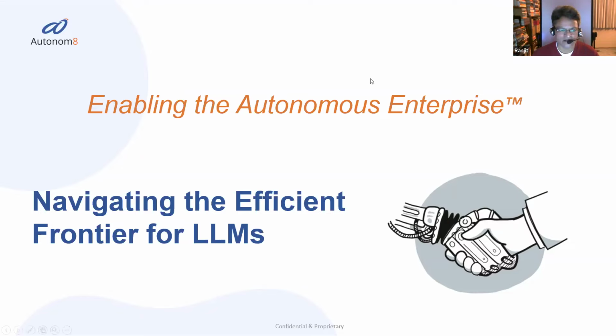So let me get started by giving you a little bit of description of what we do at Automate, and this will give you an idea of why we're approaching these problems, why these problems are important for us to solve. So at Automate, our slogan is enabling the autonomous enterprise. And what this really means is that over time, we believe that very much in the same way that vehicles became autonomous, enterprises can become autonomous by becoming self-driving, learning, and having the ability to change course based on real data. So that's the high-level idea.